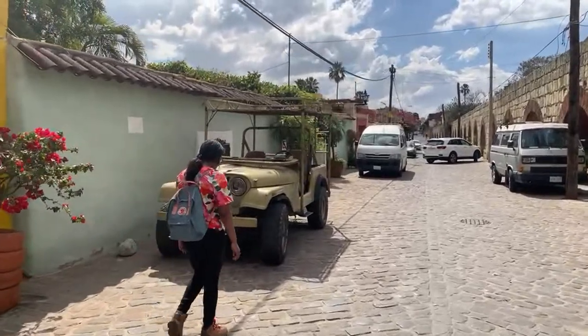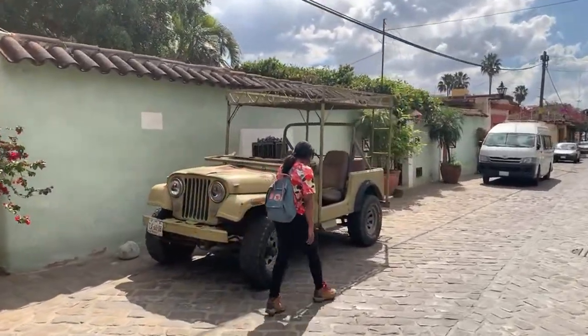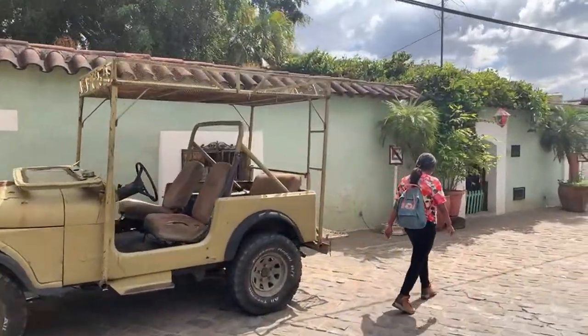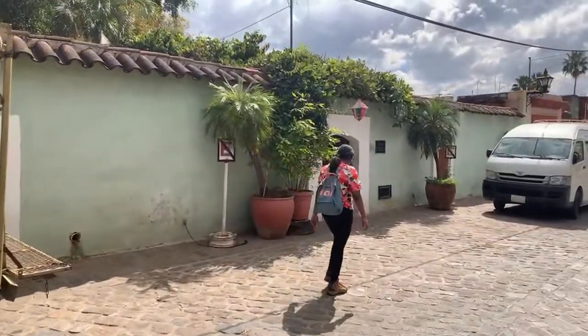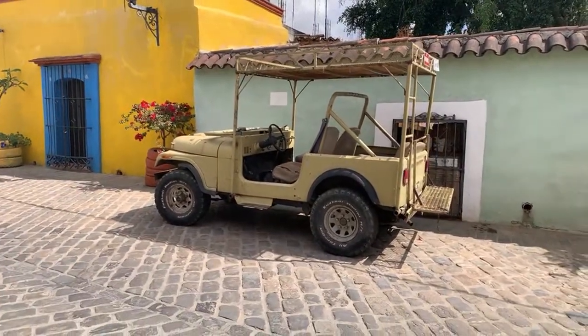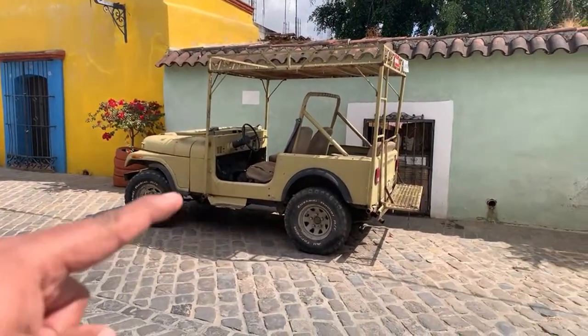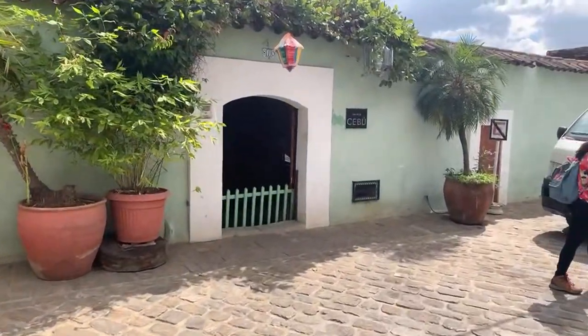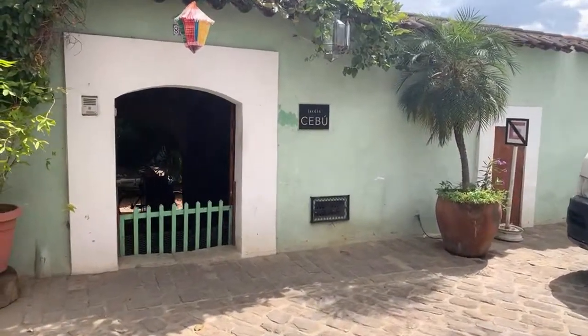This one we are very interested in. We think this is like an Airbnb or something. It says Hardin Cebu. That's a nice ride. I don't know how to drive, but I would like to learn how to drive that one day. And this one says Hardin Cebu.